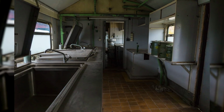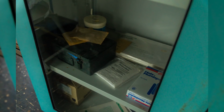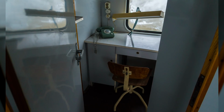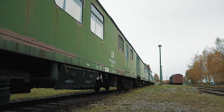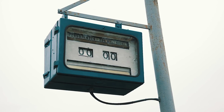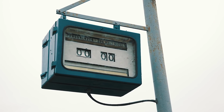But if you have a closer look at those pictures, you might notice that there are no signs of vandalism at all, and that, apparently, everything is still there. So we wanted to know, is it really possible that a place like this could be abandoned? No, it's not. Not at all, actually. A non-profit association is looking after the ambulance train.